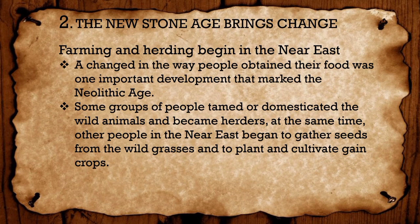At the same time, other people in the Near East began to gather seeds from the wild grasses and to plant and cultivate grain crops. After 1,000 years, people in other parts of the world also began to raise crops from the wild lands and to domesticate the animals that lived in their area.